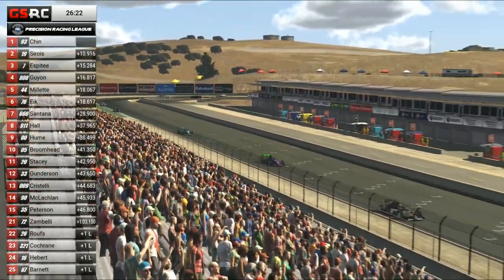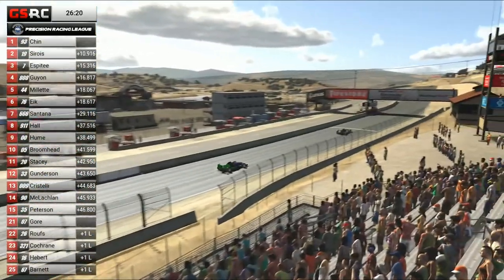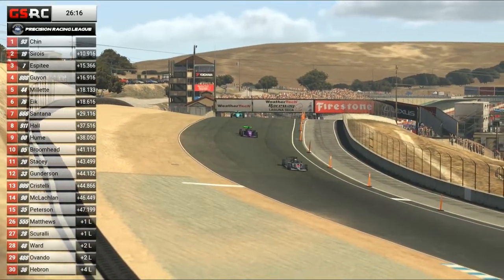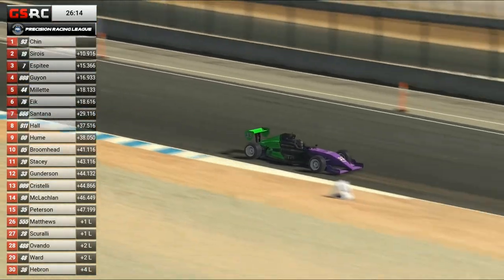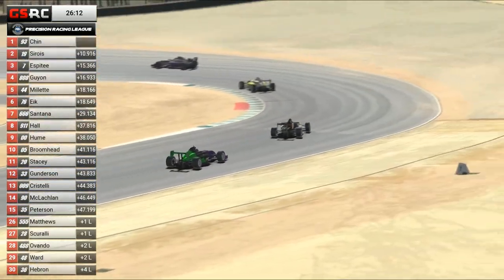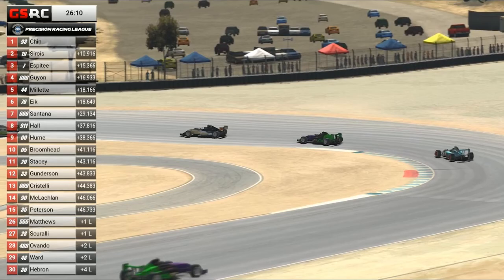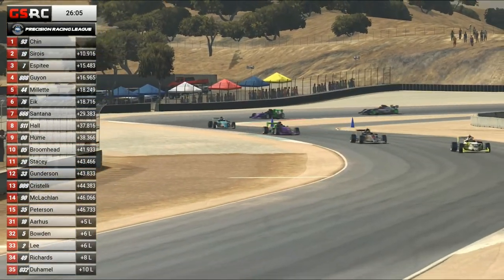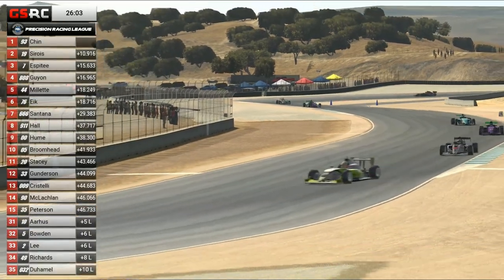Cristelli taking a bit of a narrow line off that final corner. That's going to compromise his exit speed very slightly, not get as good of a run here as Gunderson does. It looked like he has it. Somebody locking up in front of him there. I think that was Michael Broomhead ahead of them, locking up pretty heavily. So that's going to draw Broomhead into this battle with Stacy now as well.